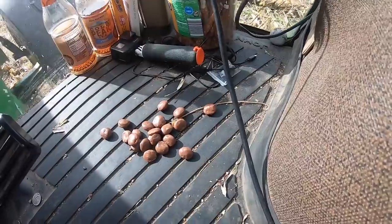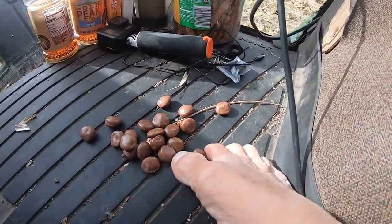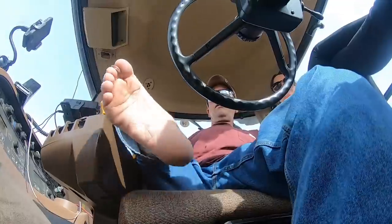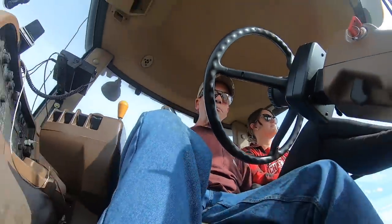Little trouble with my milk duds. It's what's for lunch. Dumped them on the floor. But that's okay, because it makes it easy to reach down here and get them and bring it up and put it in my mouth. Little dirt doesn't hurt.